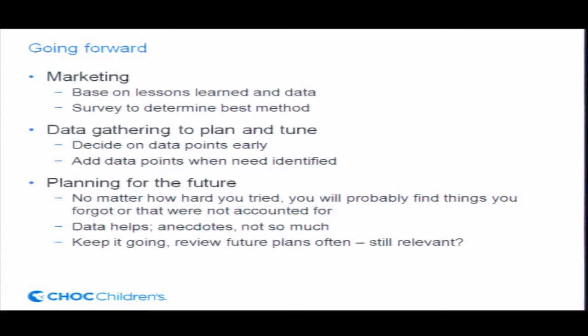And add data points when you see that you need more data points. So you can have a good idea of where you need to go, but stay flexible enough to pick up anything else. No matter how hard you try to plan, you will always find things that you forgot, or that didn't work, like you didn't know the door opened in instead of out. I mean, there's any number of things that we found. It was amusing at first. As much time as we spent with the place, once people started actually coming through the doors, and not people that had already been oriented to different parts of the department, it changed how we looked at certain things. Data helps, anecdotes not so much.